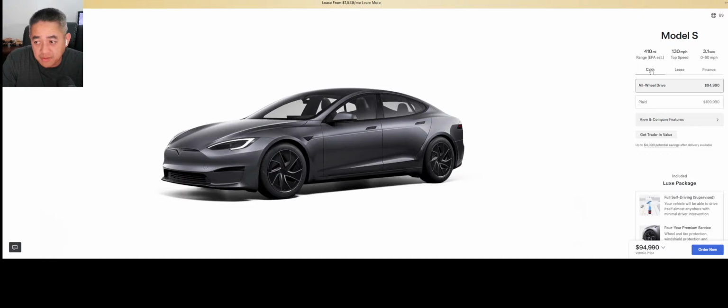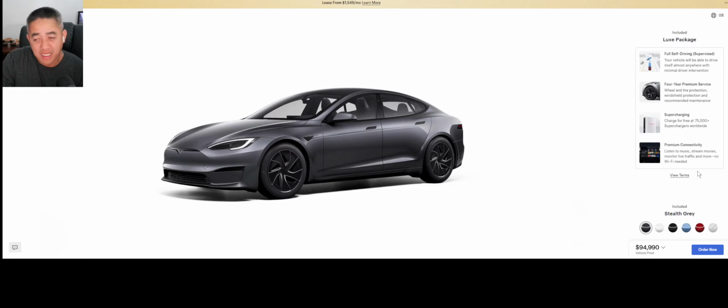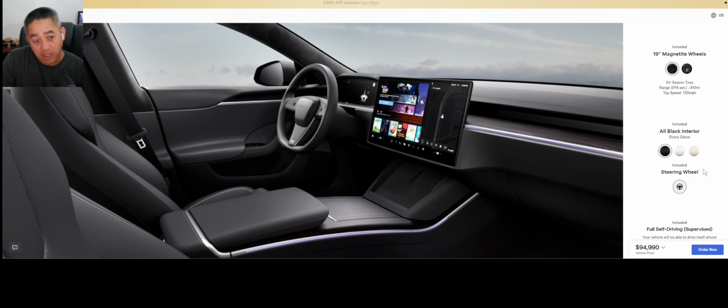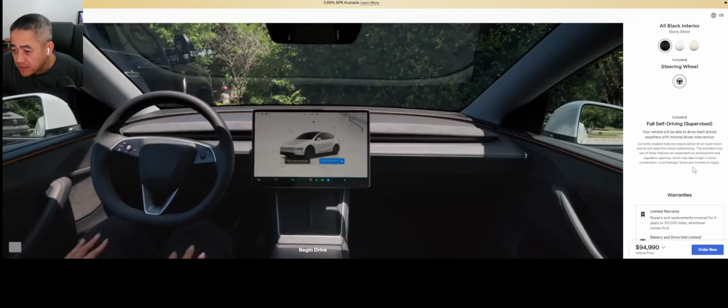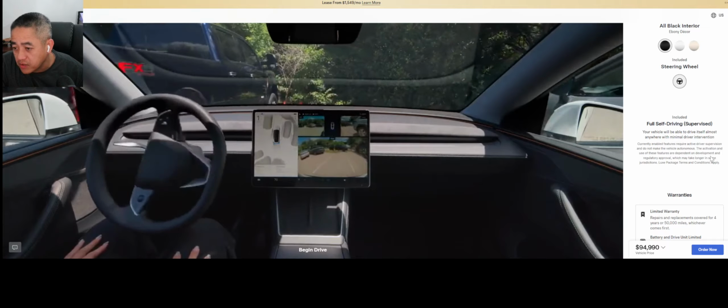Let's say the cash price for this one right here. All-wheel drive is 94,000, almost $95,000. Excuse me, the Plaid model, like 110. But then you get all the high-end package included right here, supercharging. Again, it comes down to how well off you are, or how good you are with your financial stuff. Let's see. It mentions that it won't get transferred to the next owner. It'll stay with the car.